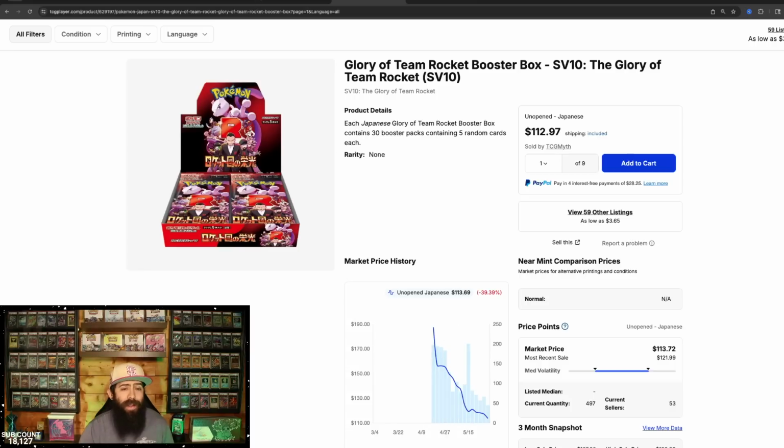Now, this is one that probably will get reprinted on the Japanese side, so I'm keeping that in mind. If you're newer or not familiar, they are not afraid to reprint on the Japanese side pretty massively and drive the prices down. So I wouldn't be looking to pick up too massively this set currently. Though we'll probably get an announcement of a Japanese reprint coming for this set. So just keep that in mind. It's not like a big target at this current price point. So I'm just watching it as it continues to drop. So that's the Glory of Team Rocket.